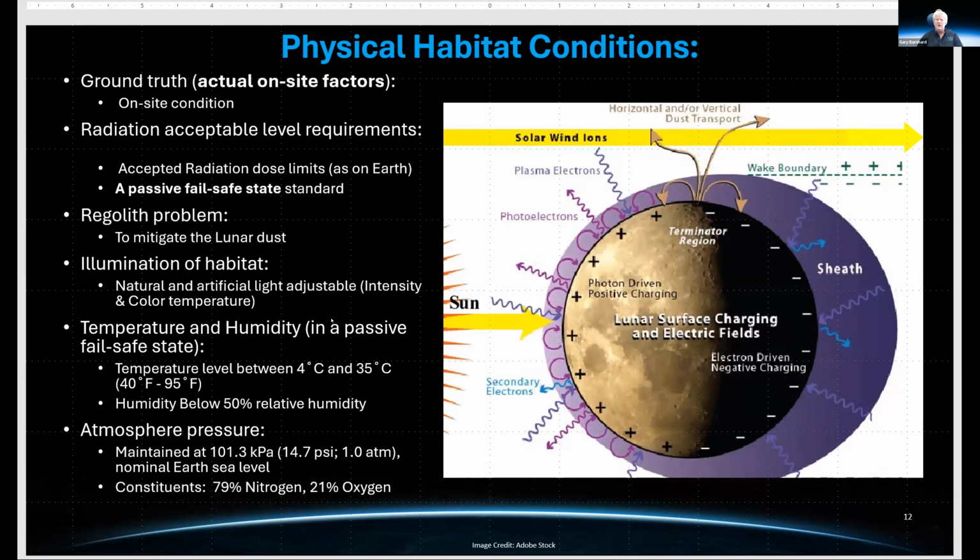In terms of the physical habitat conditions, obviously this notion of ground truth is critical. What constitutes the acceptable radiation levels, how we cope with the regolith problems, the illumination of the habitat, the temperature and humidity that have to be able to be addressed in a passive fail-safe state, and the atmospheric pressure considerations.